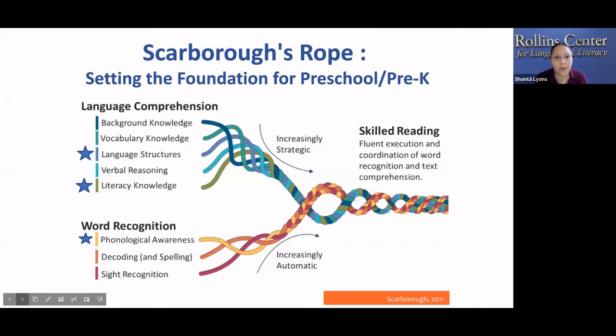The threads that we're going to focus on today are language structures, which basically focus on syntax, the word order, and semantics, the meaning of words. Another thing that we're going to focus on is literacy knowledge. Children gain this by being exposed to a variety of different genres of text: fiction, nonfiction, poetry, and so forth.